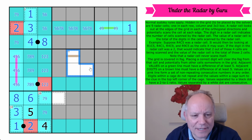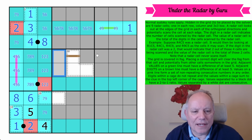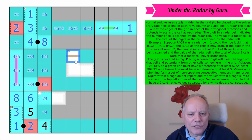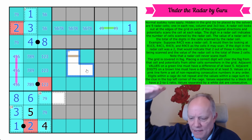What I do know is there's a radar cell in this cage. So I could actually colour everything else in the box blue. No, I was thinking that matters for these two. I don't think it does. Let's think about how we're going to get up to a value of 48. Two of the cells in this cage will be natural. They could be a 9 and an 8. That's 17. So the minimum value of the radar cell is 31, the remaining amount needed to take 17 up to 48.